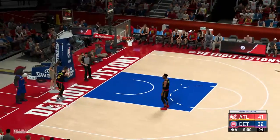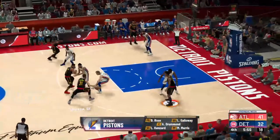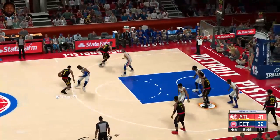And with 3 quarters behind us, let's see what this 4th period holds in store for us. Kennard is out there with Morris. Then it's Rose. Then there's Andre Drummond. And it's Galloway in at the 2 spot. That's the group for Detroit right now.